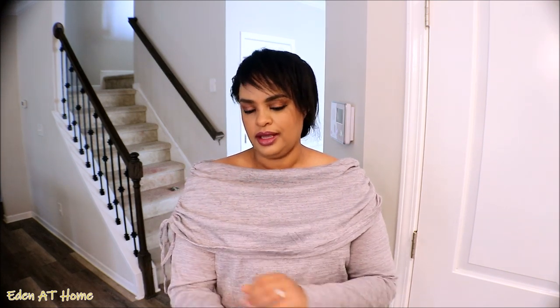This one is this nice top that I love so much, you guys. The color is amazing and the fabric is, wow, it's not thin fabric, it's like cotton, with DressLily plus size.